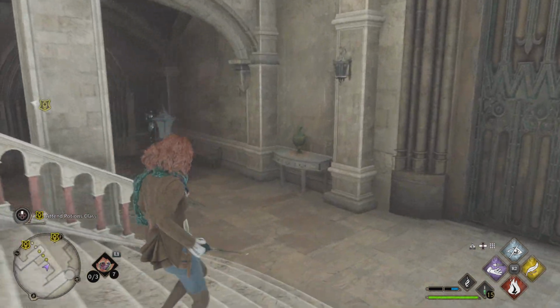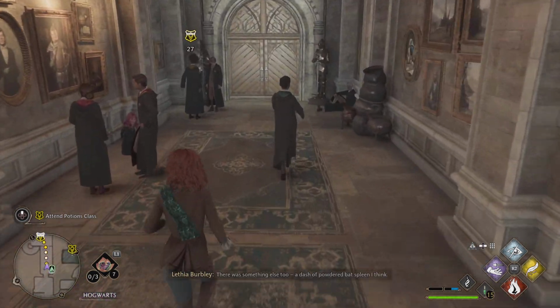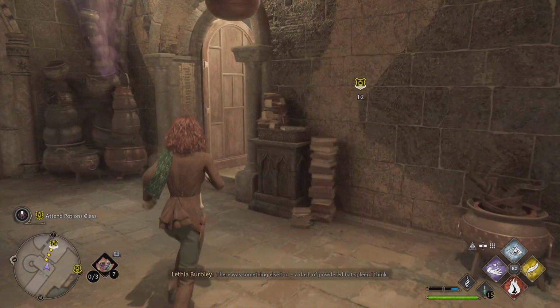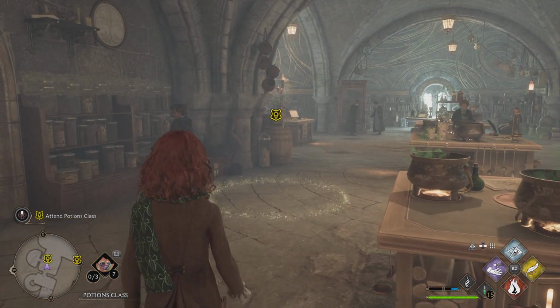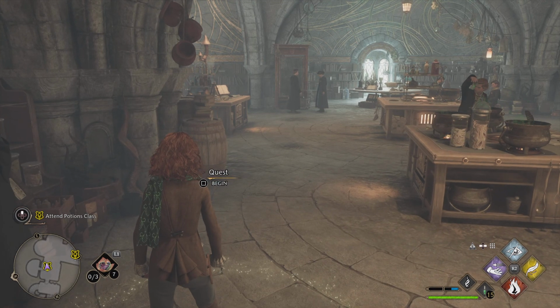Now for my potions class. There was something else. Brewing up a storm, eh? I kind of wish there were more classes. There we go.